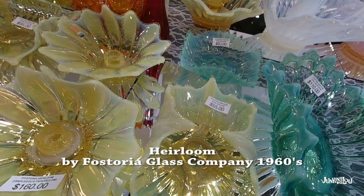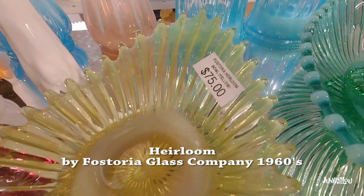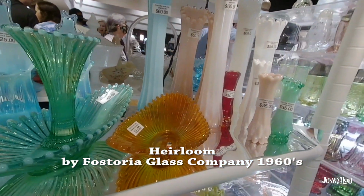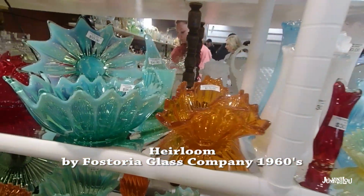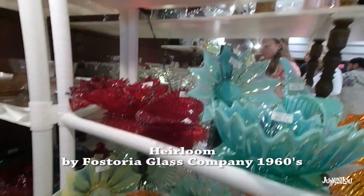Beautiful, and look at all the colors it was made in. So nice. Lots of Fostoria glassware. And if I have the patterns wrong, please feel free to correct me. I'm not an expert by no means of any of these patterns, especially the elegant glassware. That's a little bit tougher for me. I'm better with the Depression glass.